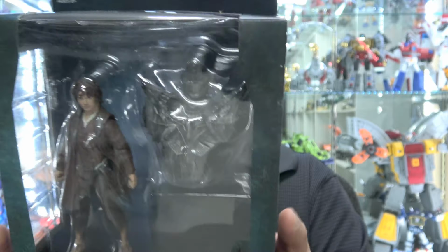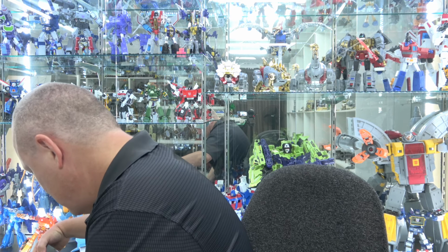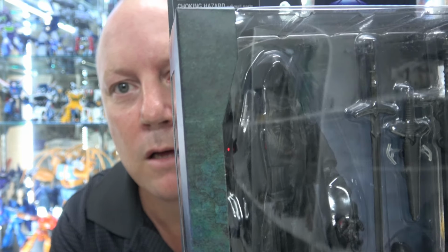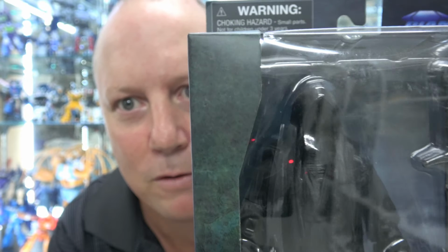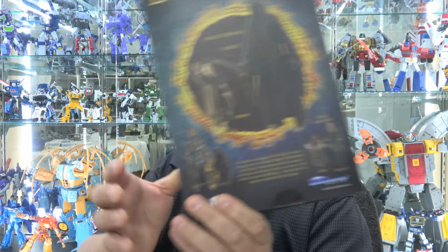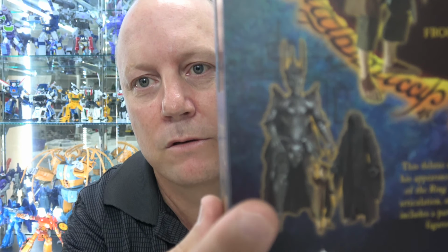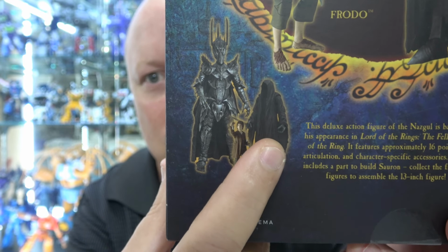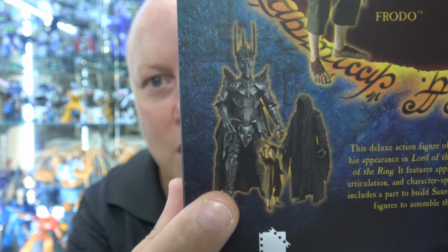So we get a huge Sauron figure. Let me show you the last figure first. We get a Nazgul. Look at the face print on him. He's spot on, can't get that wrong. That's pretty cool. Another big chunk of a piece in there. I'll just show you on the back here. And there he is, the builder figure. Look at the size comparison: you've got Frodo, the Nazgul, and Sauron there. Look at the size of him. He is huge.